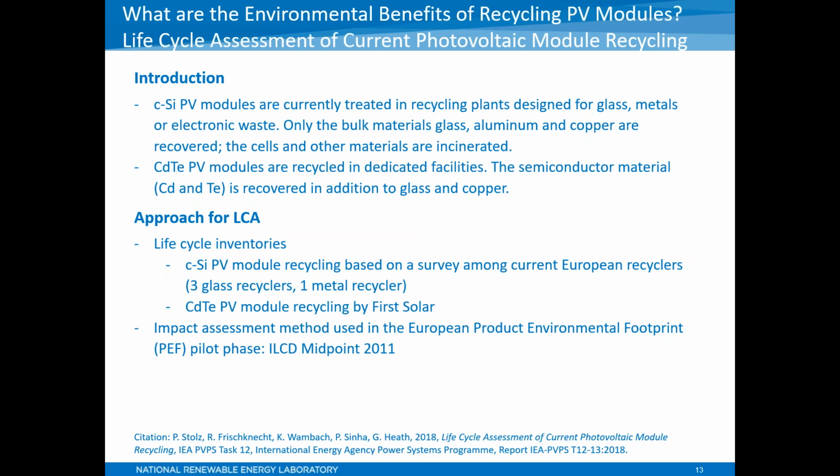So they're treated in recycling plants that are designed and existing for glass, metals, or electronics waste. And because the recyclers are focusing on other commodity materials, they're only taking PV to run through in a batch when they have enough accumulated. They're focusing just on the recovery of the materials that they're specialized for. So the bulk materials of glass, aluminum, and copper are really recycled. The solar cells, the silicon cells, and other materials are typically incinerated.